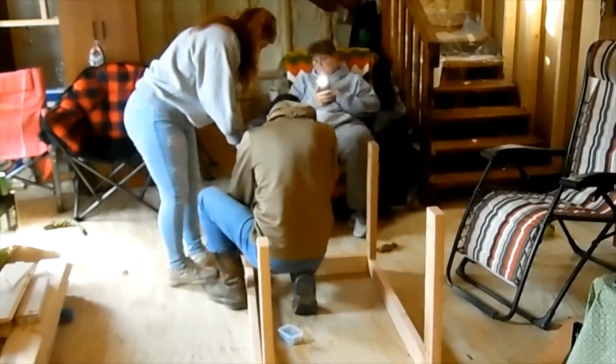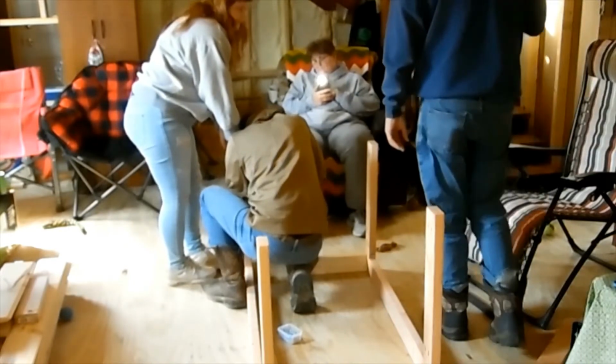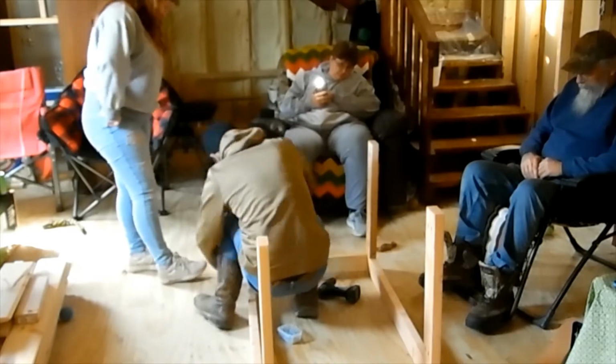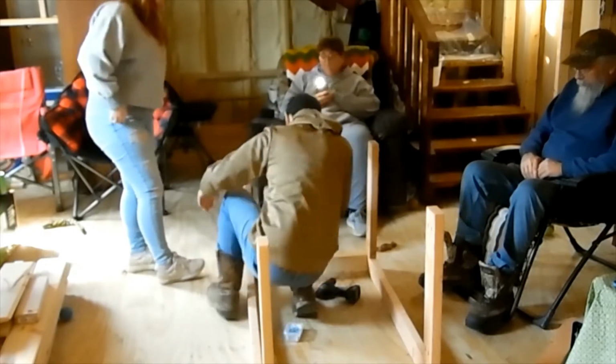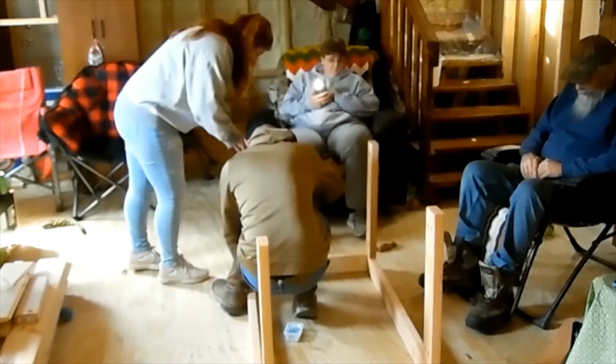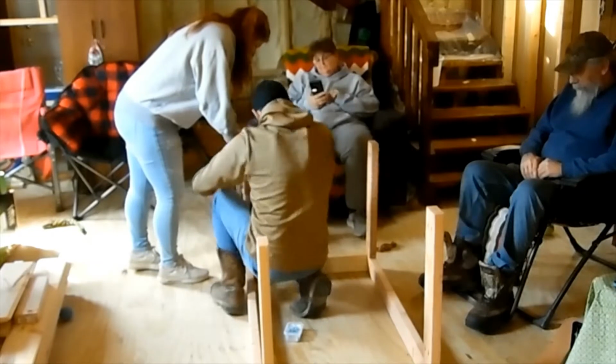Okay, here we are. Mikey and Brooke decided to put theirs together to see how big the kennel was going to be here. We wanted to make sure we had them big enough for a full-size German Shepherd, make sure it was going to be high enough and tall enough and long enough, wide enough.